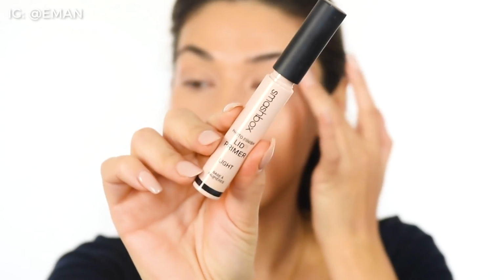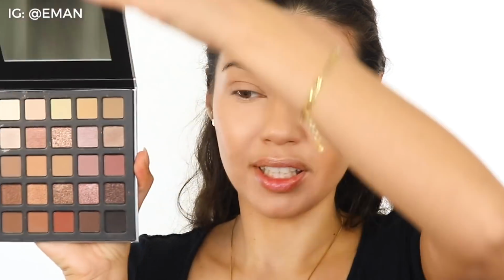I'm starting off with this eyeshadow primer. This is from Smashbox. It is their lid primer. I'm using this palette from Lorac today. It is their Pro Artist palette, Meraki. Meraki sounds more right. I don't know if I'm saying that right, but it looks like this. It's beautiful. I haven't really played with this yet, so I thought this would be a perfect time to start.